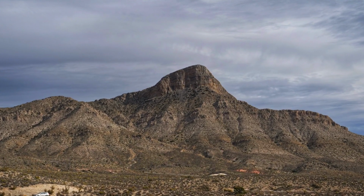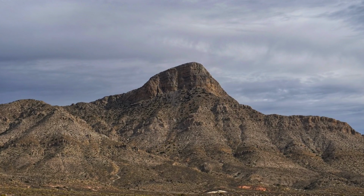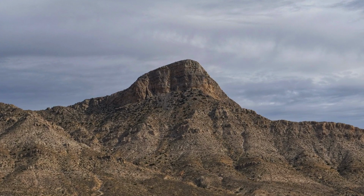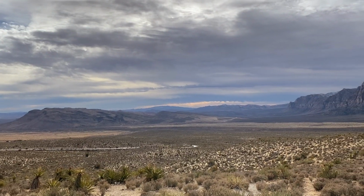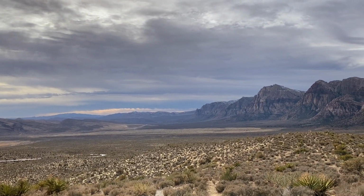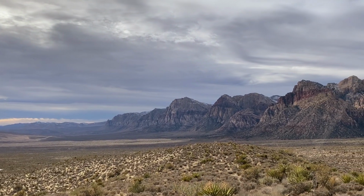Up here you get a great view of Turtle Head Peak off to the east. That particular trail is one of the more strenuous in the park, almost 5 miles in length and up past 6,000 feet, but the views are amazing. And then off to the west are the Spring Mountains. The scenic drive will take us along the base of those in a few minutes. Beyond that mountain range is the town of Pahrump, and then California.